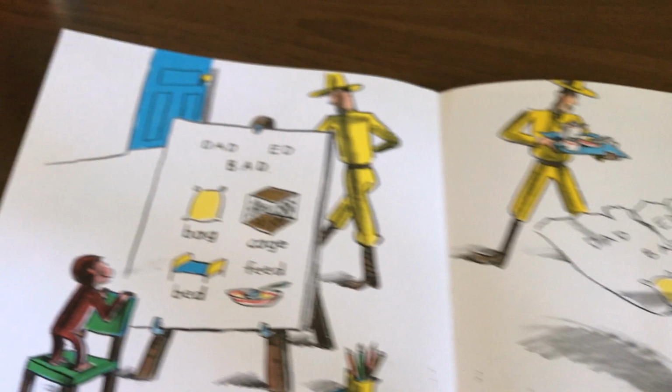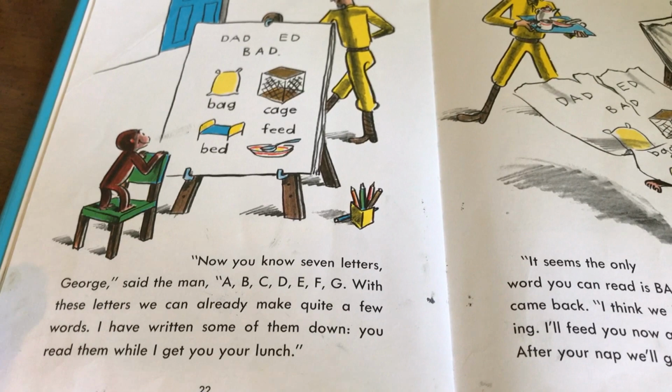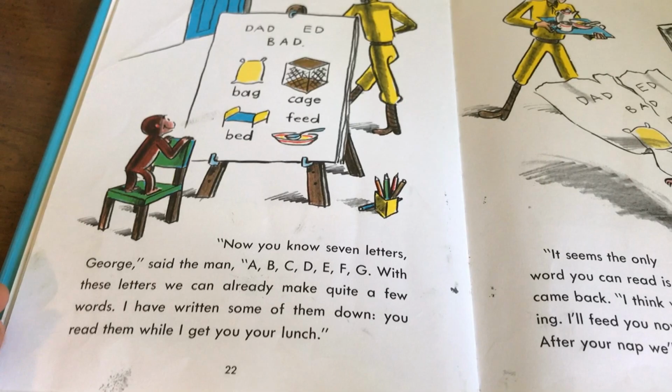Now you know 7 letters, George, said the man. A, B, C, D, E, F, G. With these letters, we can already make quite a few words. I've written some of them down. You read them while I get you your lunch.